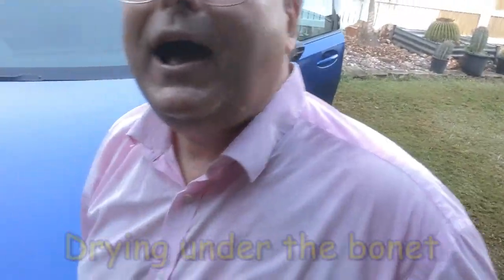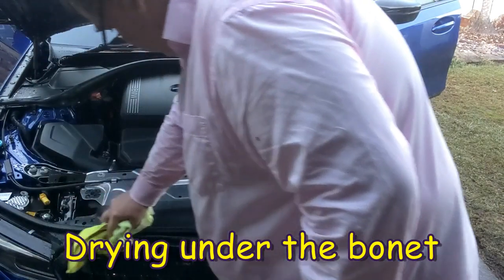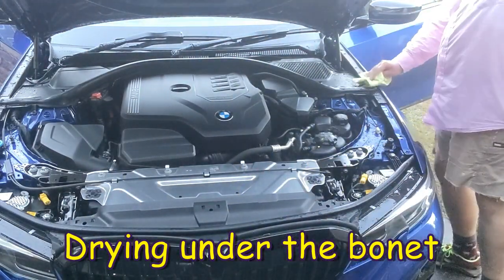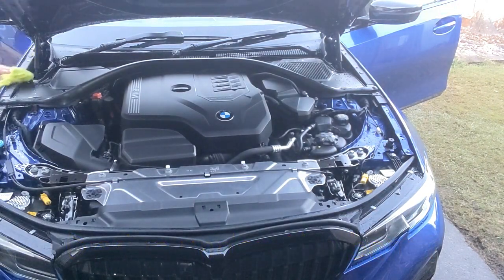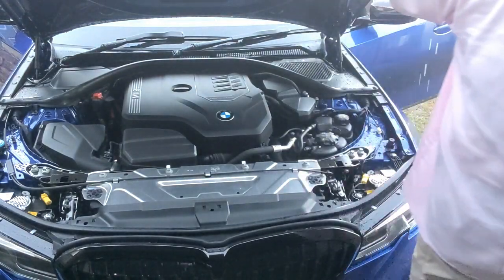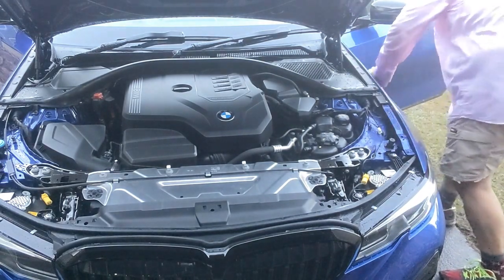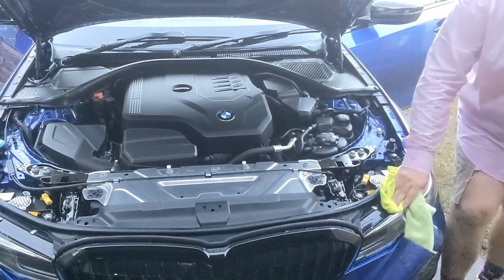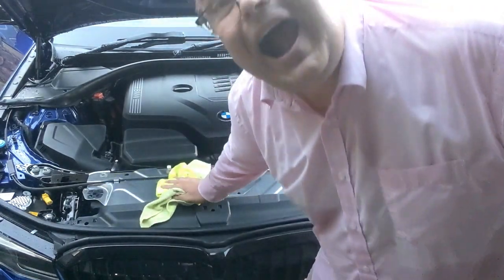I'll just do the other side, guys. And don't forget, open the boot and the bonnet. That's right, guys. We want to do everything, including under the hood. We don't want to leave it sloppy. We want to do a good job here. I love my BMW.